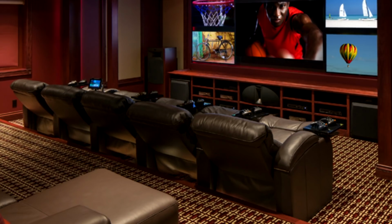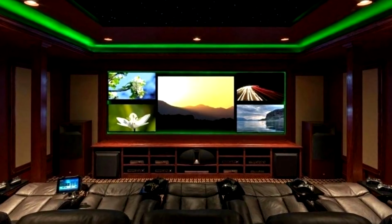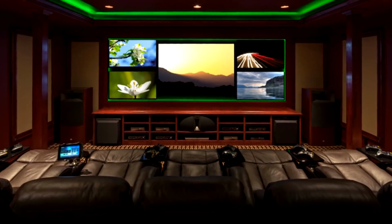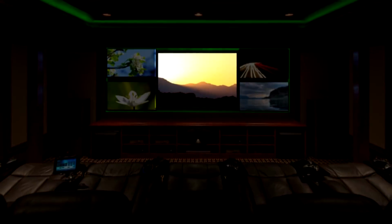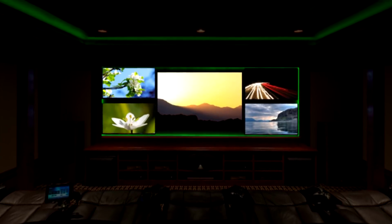At the bottom here you can see 5 reclining chairs, perfect for chilling out in, playing games, or watching a movie. In front of the chairs are 5 screens, one 75-inch screen for the person in the middle, surrounded by 4 46-inch screens around it.